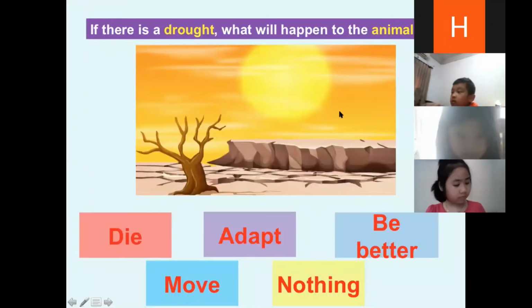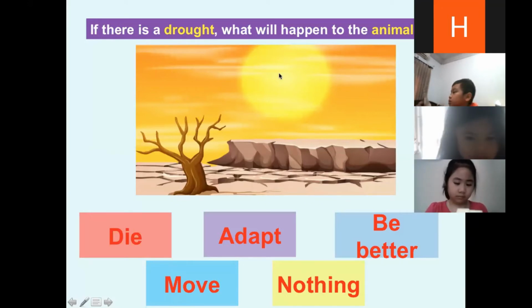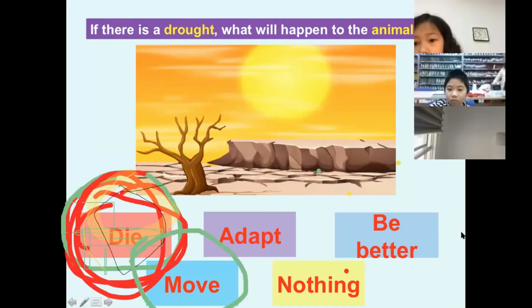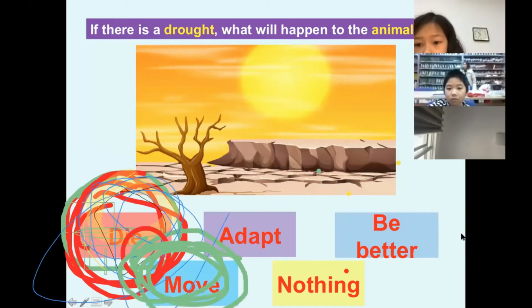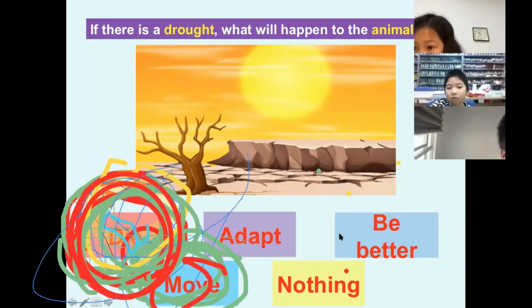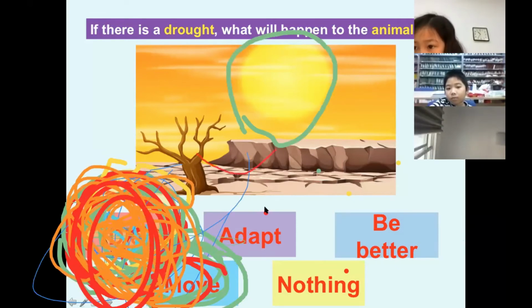Okay. All right, if there is a drought, what will happen to the animals? Let's circle the answers that you think. If there is a drought, what will happen to the animals? Go ahead and circle. Good, some of them might die, some of them might move. Those are both good answers. We're still missing one. What else could they do?